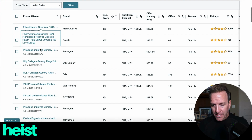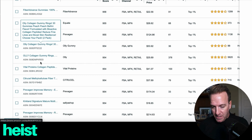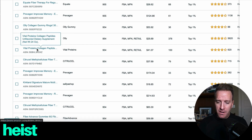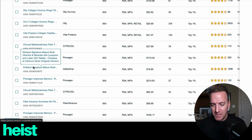If we scroll down here, we've got one that improves memory. We've got collagen gummies. You'll see here a lot of branded items. This is a Vital Proteins. I'll come to that in the cons section, but you've got to be really careful, because a lot of times if it's got really high demand, low competition, that might be because it's a branded search product that obviously you can't necessarily tap into very easily. So you've got to be careful of that. Again, Kirkland's another example. This is a Costco brand.